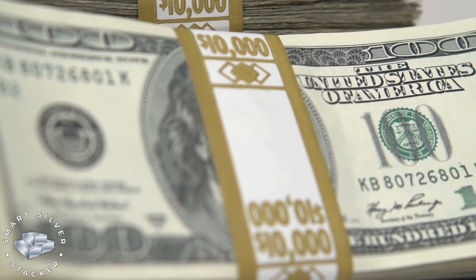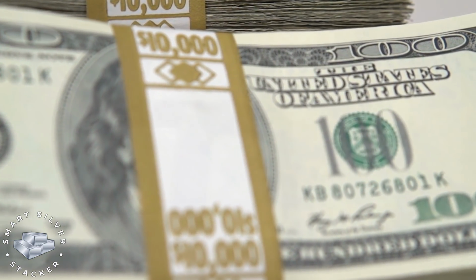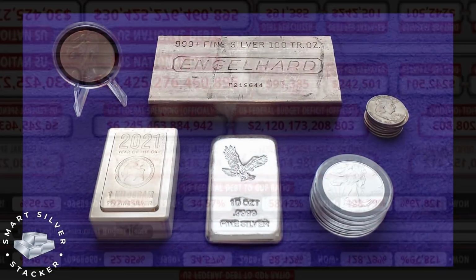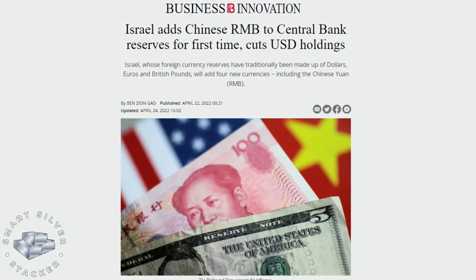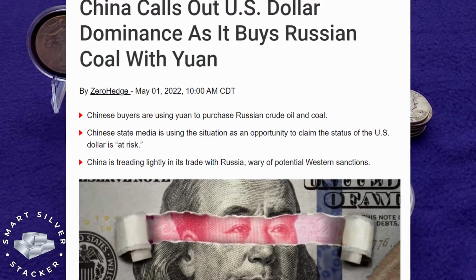But I am sure that this experiment in global fiat currency that we are currently in the midst of cannot last forever. And honestly, right now, with record debts and deficits in the dollar, with other countries beginning to look at alternative currencies as reserves, with international energy payments beginning to be settled in other currencies, it seems like the cracks in the dollar system are starting to show.